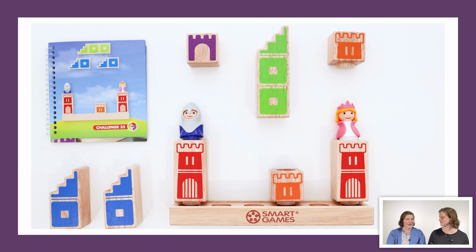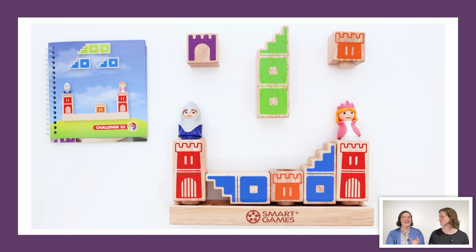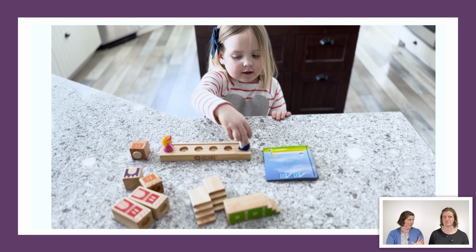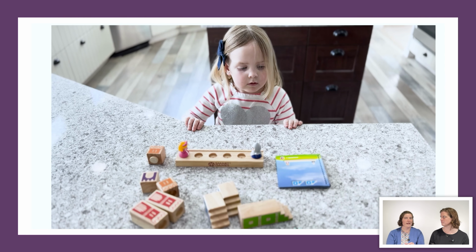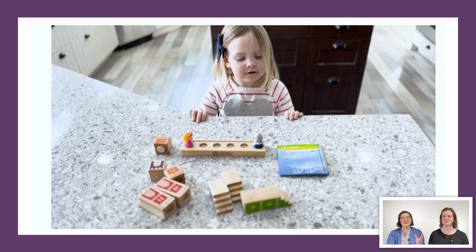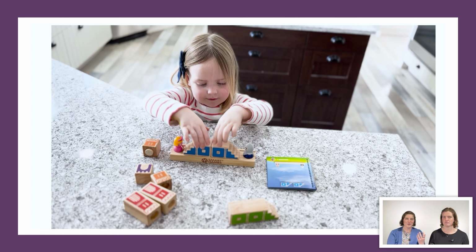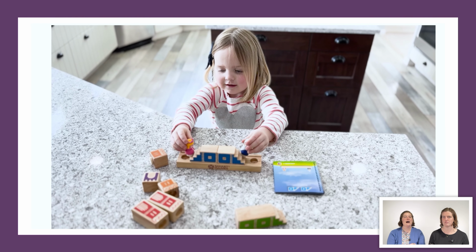Our second single player game is Camelot Jr. And this is one of my favorites because it's made out of beautiful wooden pieces. It feels great, it's fun to manipulate, and it's got a great range of skill. So there's 48 different puzzles. The knight is not allowed to climb or jump. So he has to build a bridge or a walkway to rescue the princess. So a really fun story-based logic puzzle that is always so engaging at this age to have that, oh, she needs help and can you get him to her?